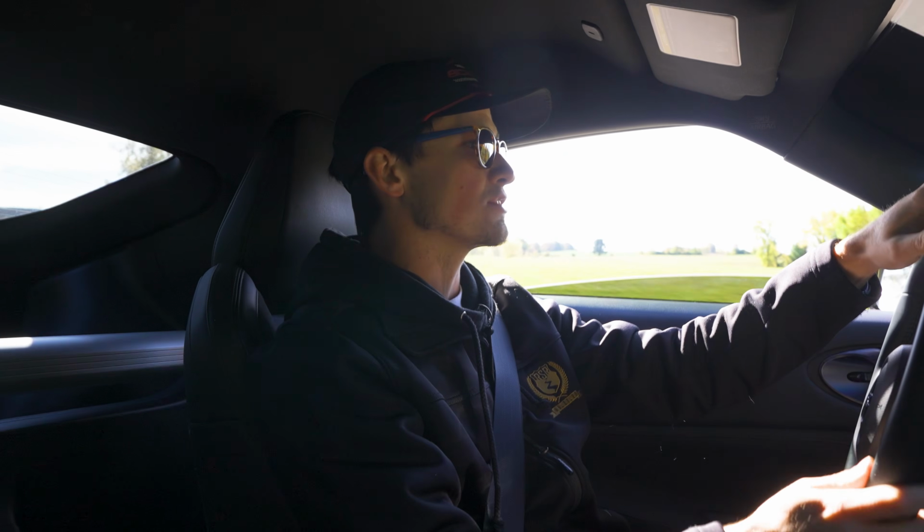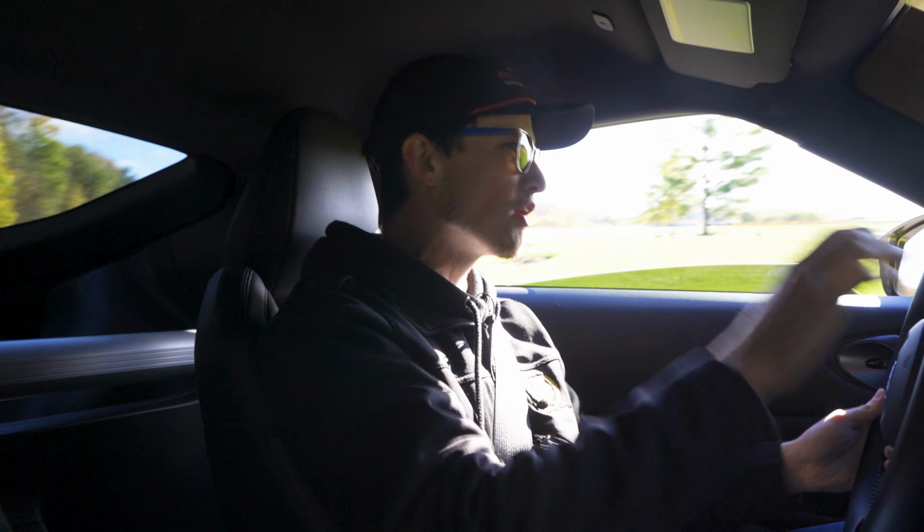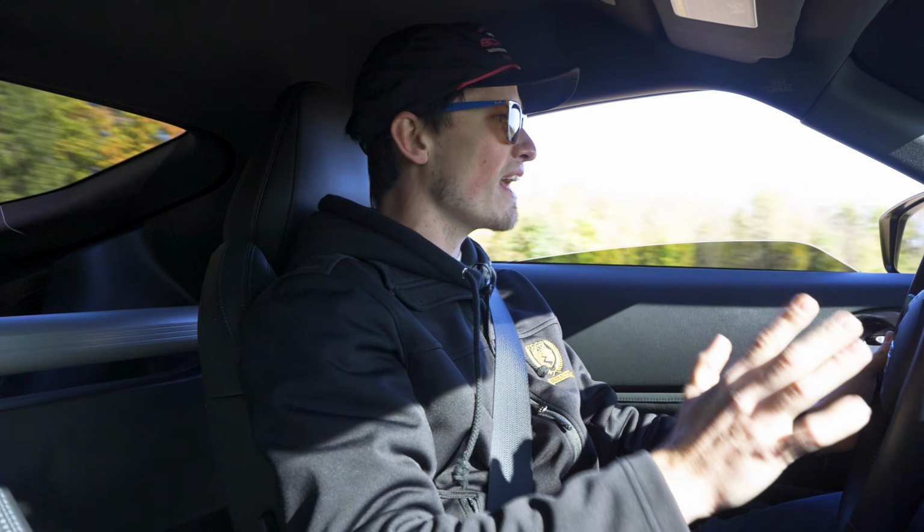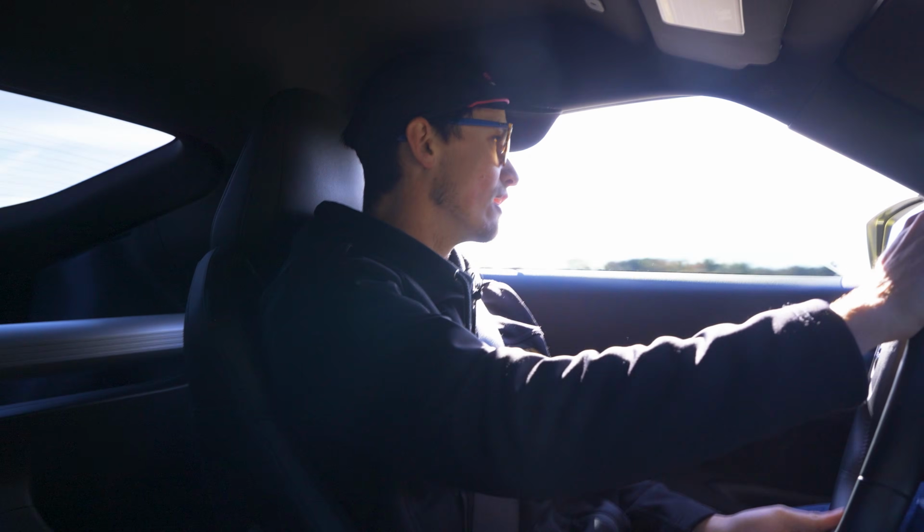On the BC Racing BR Series coilovers, when I go into a turn real hard, sure the weight shifts, but it never feels like it's falling over itself. And that feels incredible.